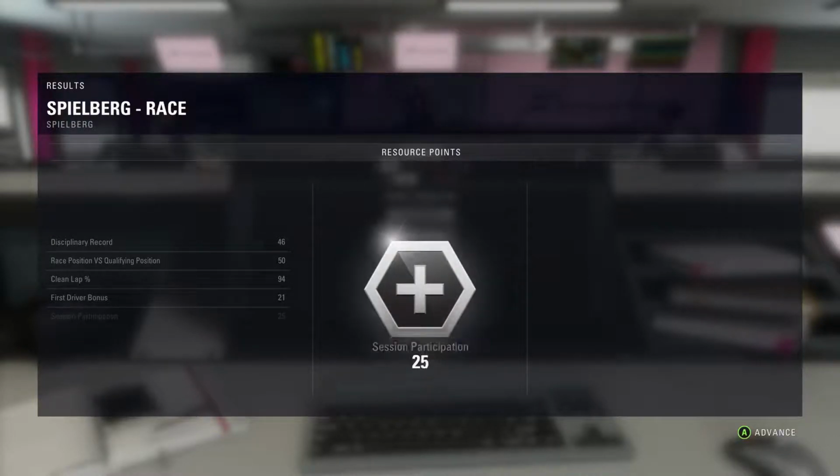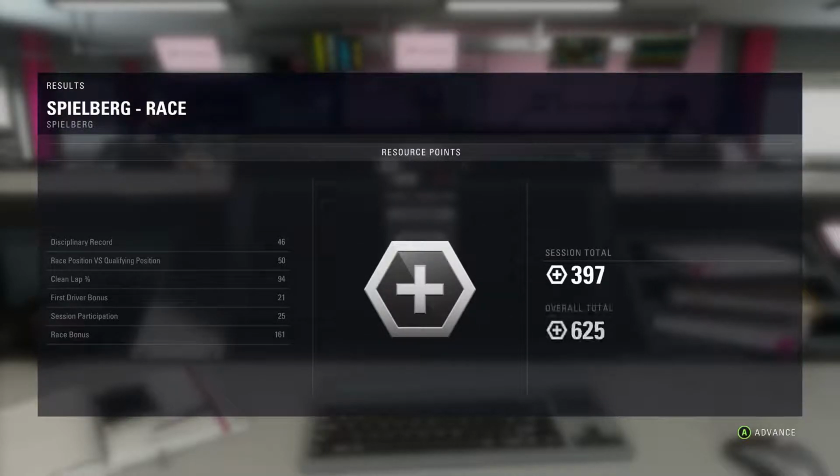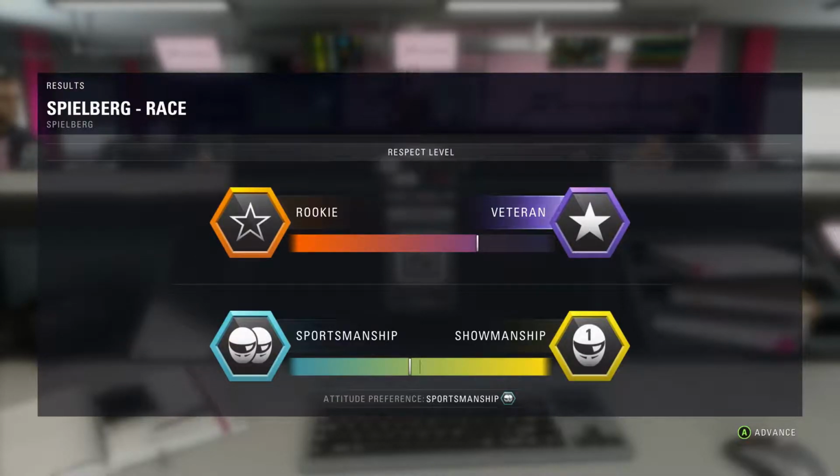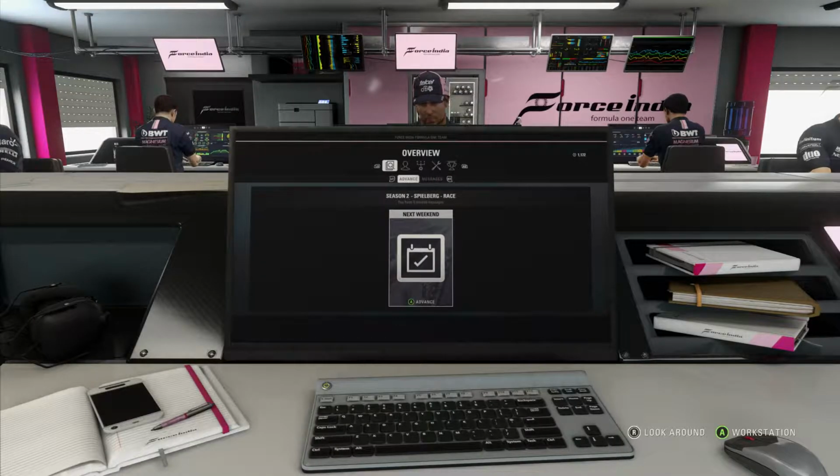Here's the resource points gained for the Austrian Grand Prix. A nice nearly 400 for the session total, an overall total of back over 1,000 once again for the car. Of course, we did utilise a front downforce upgrade for Austria to help the car out through those long left-handers. Like I said, that's where I struggle, and I really think that has benefited us towards a win this time out as we move more towards that sportsmanship percentage.